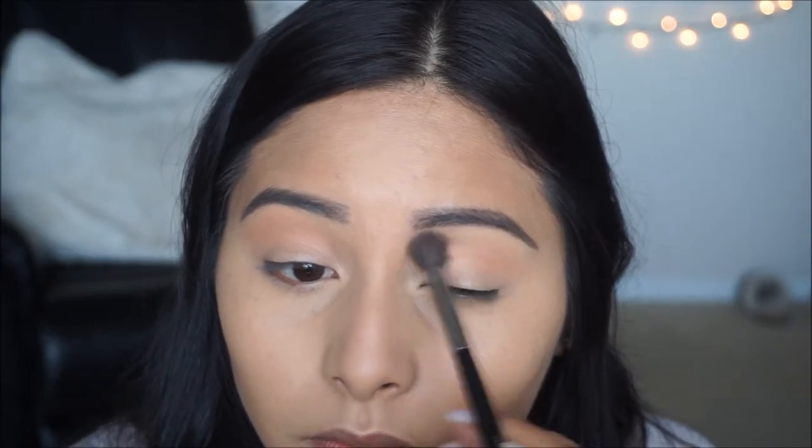The two shades, I'm just going to mix them. So I'm going to take it on a Morphe 535 brush. I'm just going to go ahead and pick up those two colors. And then we're just going to go ahead and apply that on our lid. Ahead and use windshield wiper motions, and we're just going to go ahead and blend that all on the eyelid.